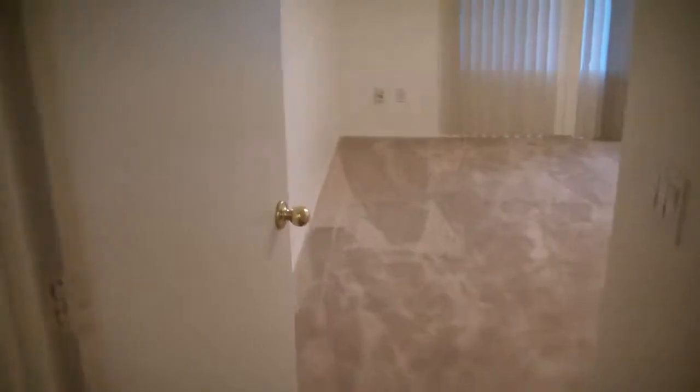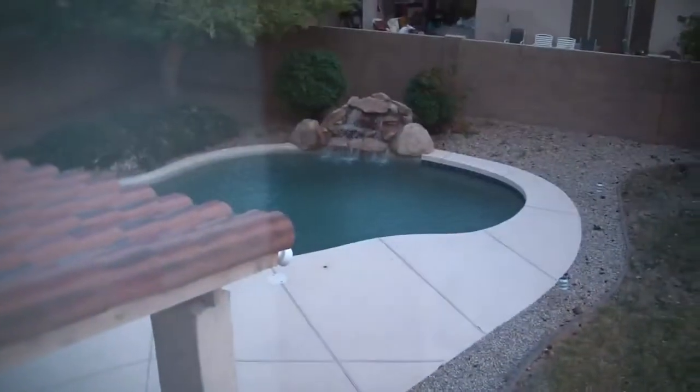We go to the master, and the master bedroom is 14 by 13. Nice vaulted ceiling in here also. Fan works. Nice. If someone had a TV on this, you're going to have to fill those holes and get that replaced. Here's the view from the upstairs window of the pool, the yard, and the bad screens.